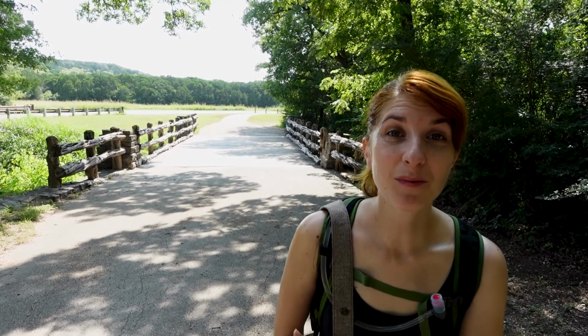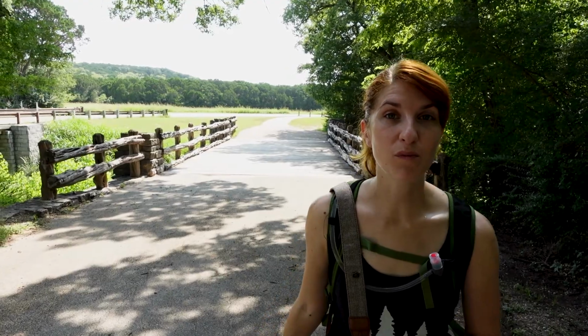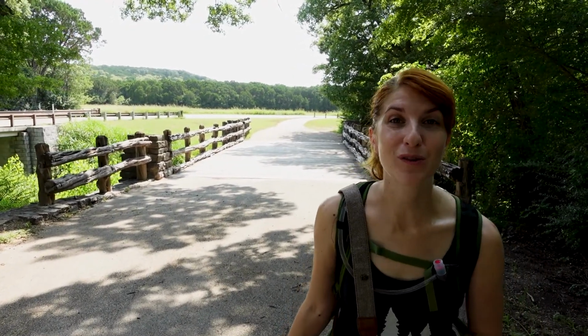The bridge behind me is the original CCC built bridge. You can't drive on it anymore. They built a new bridge right next to it to preserve this one better, but you can still walk across it, which is pretty cool.